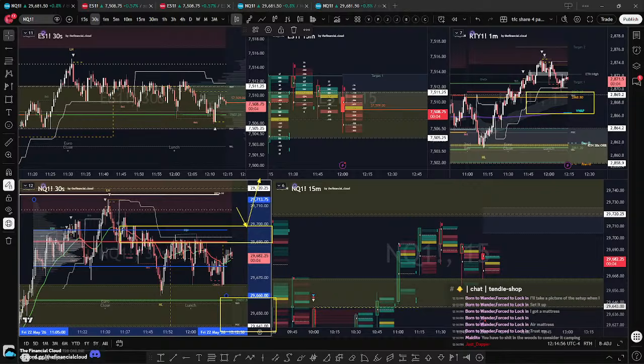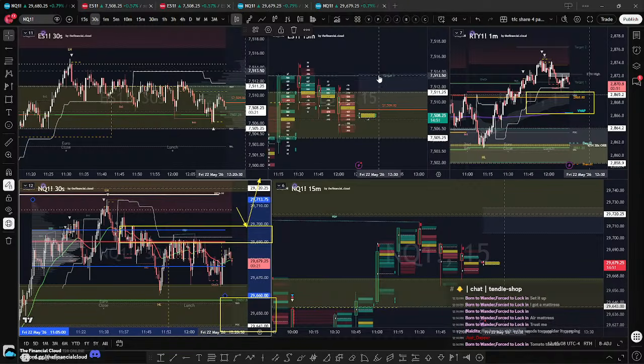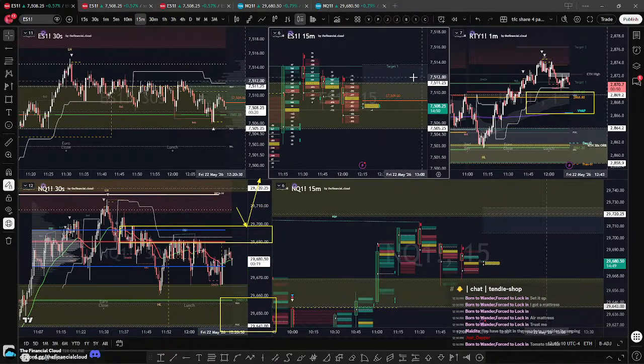New 15's opening here shortly. 5 seconds. Just rotating between our 660 and our 690. No change. Flat POCs across the board. Pretty gross.